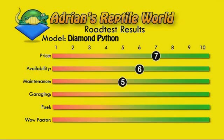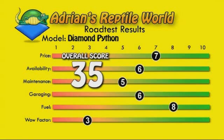Diamonds are well suited to life in an outdoor aviary, where they have access to natural sources of heat and light. However, they have been successfully kept and bred indoors. As a general rule, your cage should be big enough to allow the snake to stretch out to its full body length, a score of 6. Will conveniently eat frozen thawed rodents such as rats and mice, a score of 8 in the fuel category. Wow factor. Diamond pythons are a familiar snake to many people on the East Coast, particularly those in and around Sydney. A wow factor score of 3, giving a total score of 35.